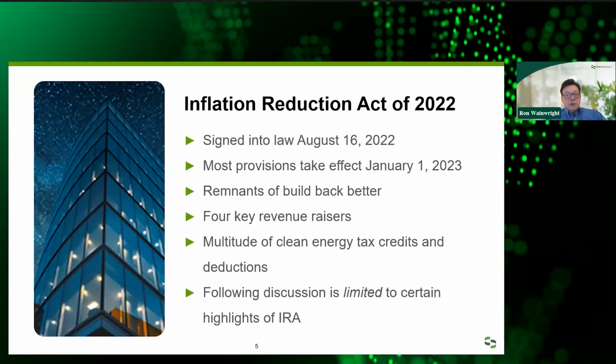So let's begin with a little bit of background before we do the deep dive into 179D and 45L. Both of these provisions were expanded significantly under the Inflation Reduction Act of 2022. This was the result of a surprise agreement between Senator Manchin and Senator Schumer in late July that ultimately paved the way for President Biden to sign the Inflation Reduction Act of 2022 into law on August 16th.